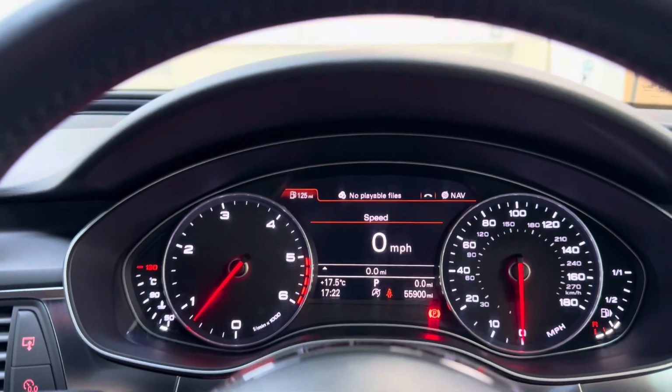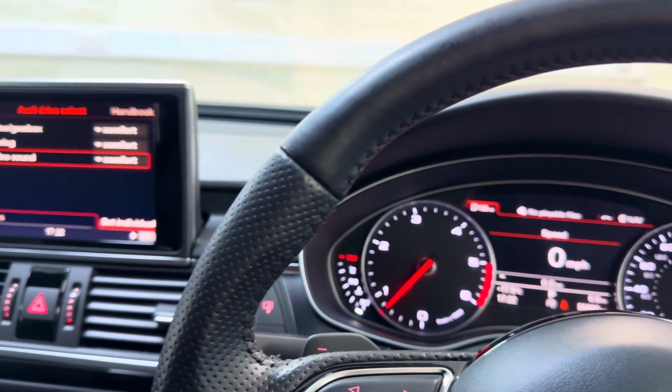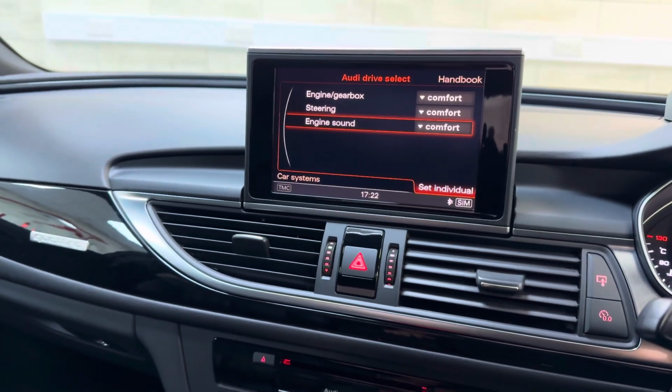Do give us a call, 01509 267 111. We'll get you booked in for a test drive. We can do finance, we do it all. Cars come with warranty, serviced, MOT'd, etc.